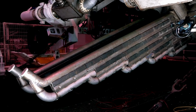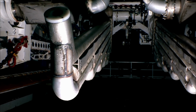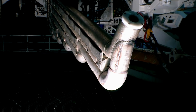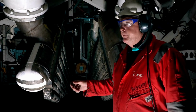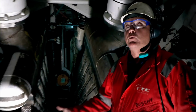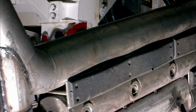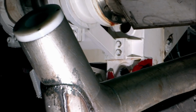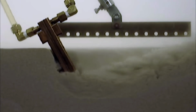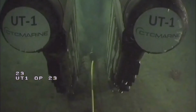3 meters long with a combined weight of 1.5 tons, UT1's jet legs are designed for one purpose: blasting the seabed into submission. The 4 water pumps that we have here can deliver roughly 5,000 cubic metres of water an hour, which is equivalent to filling up 2 Olympic-sized swimming pools in 1 hour. All that water is delivered through this pipework system into the jet legs and out through the jet nozzles into the seabed, creating a large trench up to 3 metres deep that the product will settle down to the bottom of.